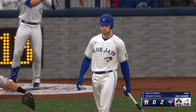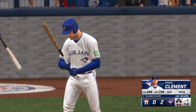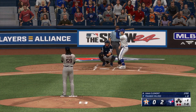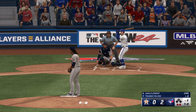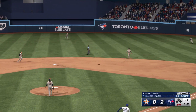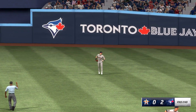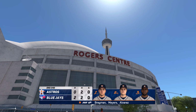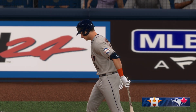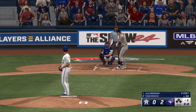First offering misses badly for ball 1. The wind of the pitch. Out towards right center field. Myers settles under it and makes the catch. And that is that. Top half of the 3rd inning. Here's the Astros leadoff man, Alex Bregman.